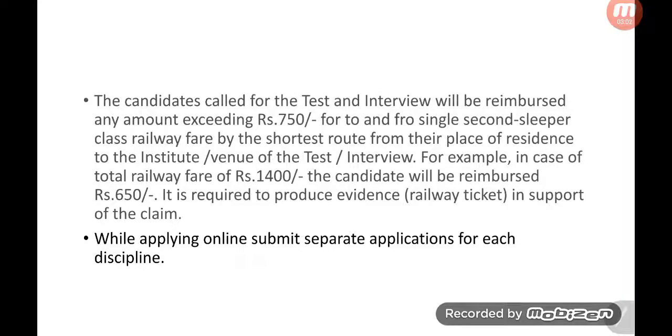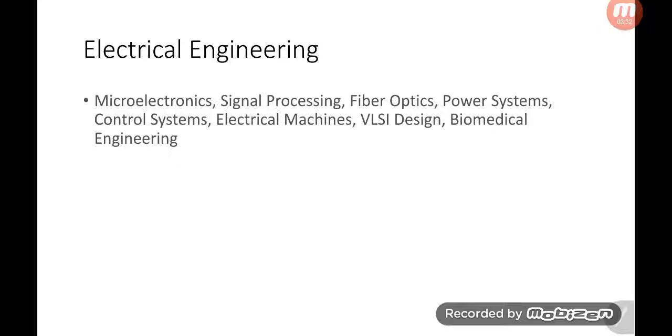If you go from your place to IIT Gandhinagar for interview or written test, you can reimburse your travel expenses above 750 rupees. The critical point here is that it is not one application for all disciplines. If you are applying for more than one discipline, you have to submit separate applications for each discipline.